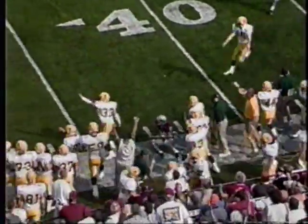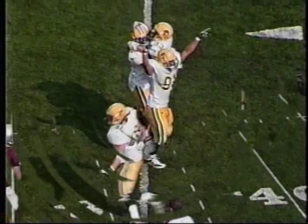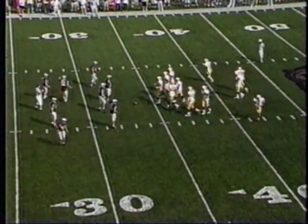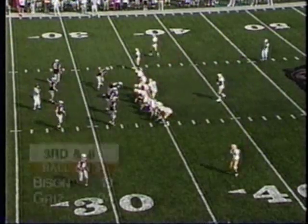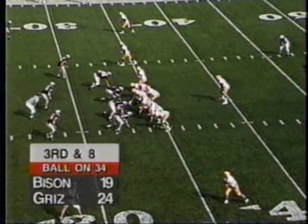It's picked off. Jared Essler, the interception. Will it be in bounds? Yes. NDSU football, the Bison sideline is going crazy. They are kind of in four down territory that if they get close, they might go for it here. The Montana fans rise to their feet, urging on their defense.